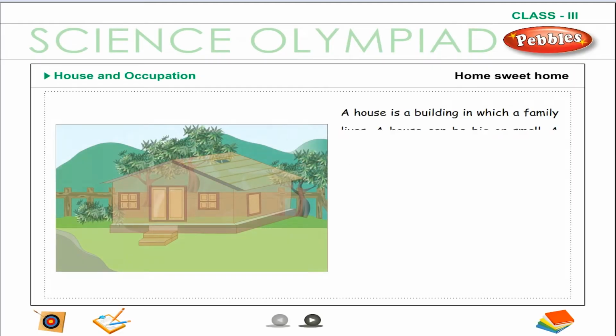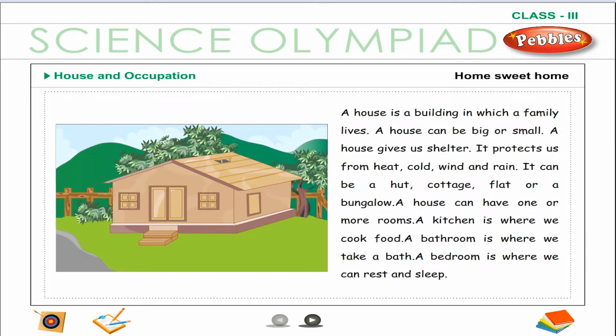House and occupation. Home sweet home. A house is a building in which a family lives. A house can be big or small. A house gives us shelter. It protects us from heat, cold, wind and rain. It can be a hut, cottage, flat or a bungalow. A house can have one or more rooms.